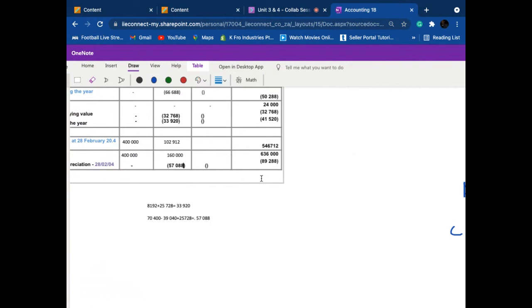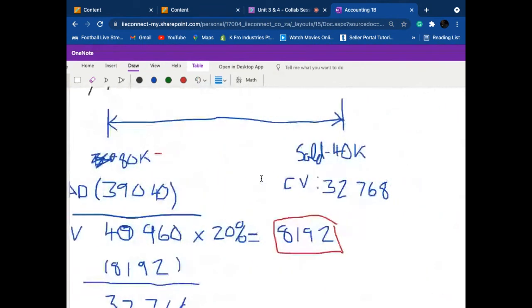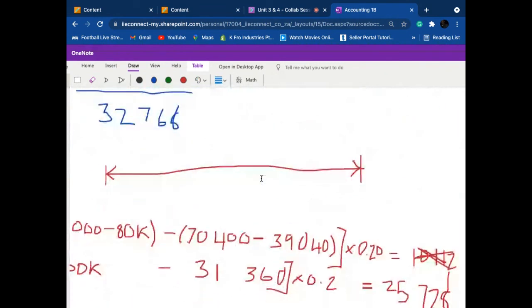But then we need to obviously include whatever depreciation on vehicles, which we calculated over here, took place on all the other vehicles that we still have when?